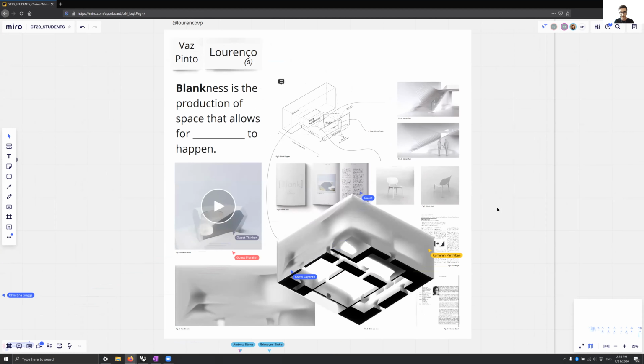And for now, I'm working on a building that is essentially all public space, and I'm using that as a place to research and develop the techniques that will eventually lead to the final project. But yeah, that's it. Thank you.